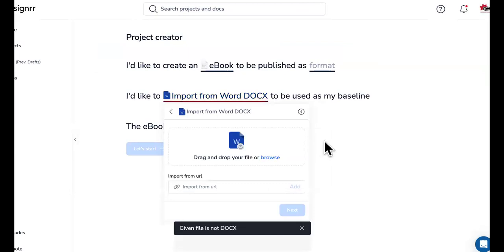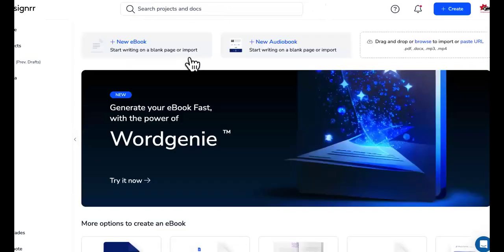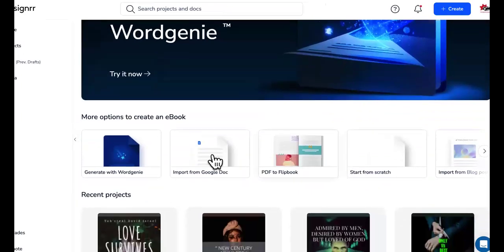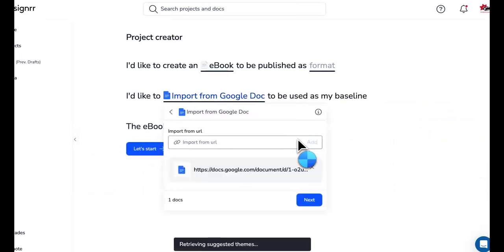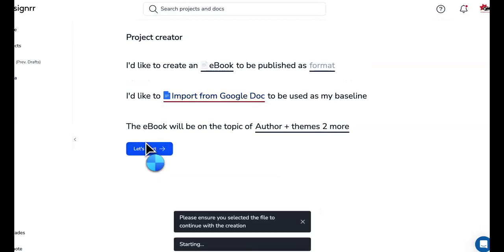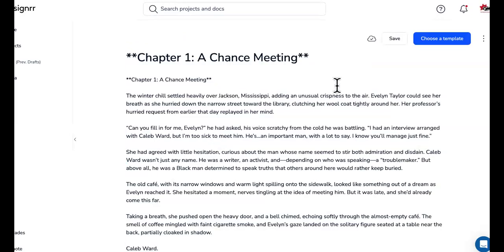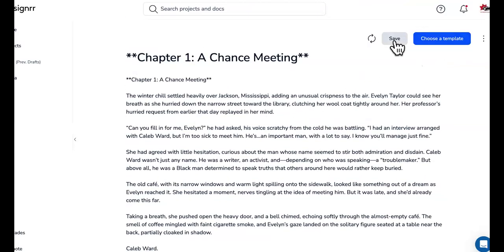Okay. Anyway, how about this? We'll just import from Google Docs. That should be that. My bad. There we go. All right, so it has it. It says next. Save the doc. Okay, so we got that. Yeah, we already did it. So we say next. Let's start. Boom. So we got it right here. It's in here. Then save it.